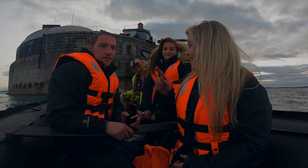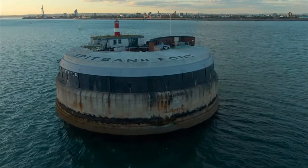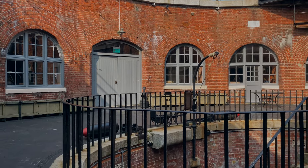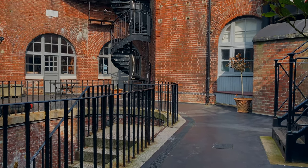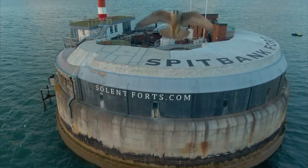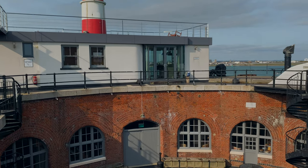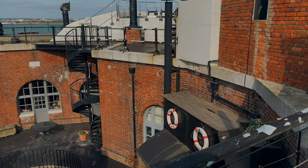And today we're exploring this bad boy. Spitbank Fort was one of a chain of four sea forts in the Solent recommended by the Royal Commissions on the defence of the United Kingdom in the 1860s and designed to protect Portsmouth docks from seaborne attacks. Spitbank Fort was built in 1861 and finished in 1878. The fort then was in use from 1878 till 1956.